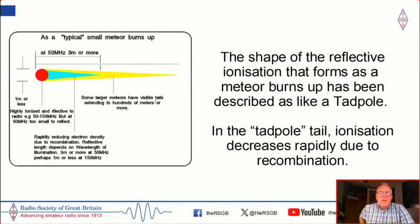The shape of the reflective ionization that forms as a meteor burns up has been described as like a tadpole. And this diagram here shows what I'm talking about. The head, if we like, and it's unfortunate that we use the term head and head echo, we're talking about slightly different things. The front, if you like, of the meteor, where there is intense friction and intense ionization, is typically, if we're talking about small meteors, the size of grains of sand, and that region is likely to be too small in radar cross-section to be significantly reflective at 50 megahertz. At higher frequencies, that may not be the case, and it may be that it reflects.